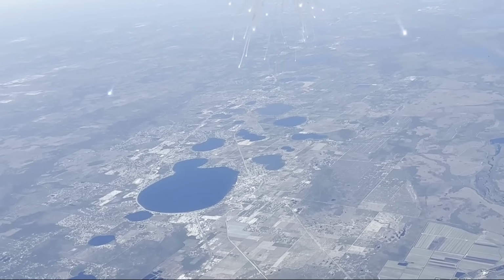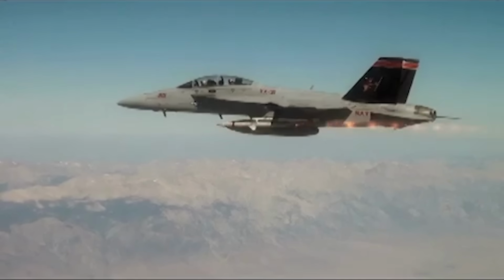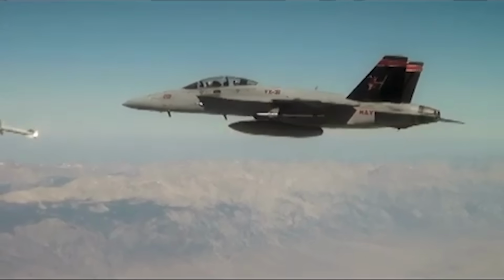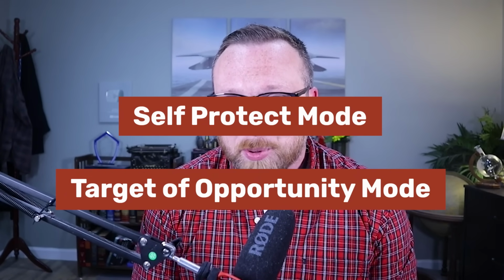And that's why it'll be so valuable to leverage these missiles with F-16s being supplied by the Netherlands and Denmark. When using an aircraft with standard NATO bus connectors that can actually integrate into the onboard avionics, you unlock 2 more operational modes for the HARM missile. These additional modes are usually called the self-protect and the target of opportunity modes.